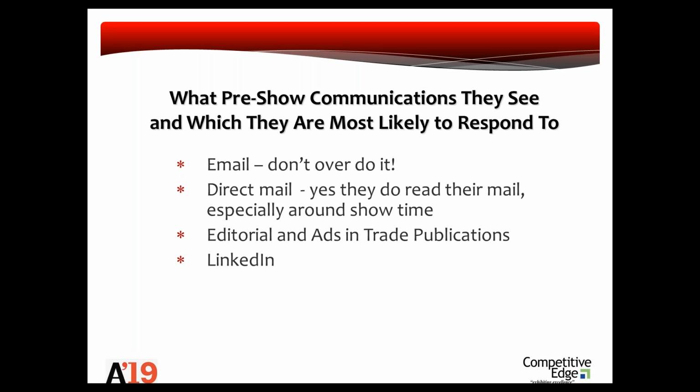LinkedIn, the B2B power tool of choice. Connecting with them on LinkedIn, using InMail on LinkedIn, is a very powerful way to communicate. The open rate on LinkedIn InMail is 1 out of 4. The open rate on general B2B sales and marketing emails is 4 out of 100. So that's a difference between a 4% response and a 25% response by using LinkedIn and specifically InMail.